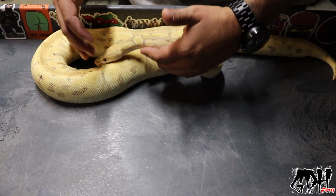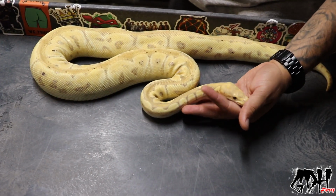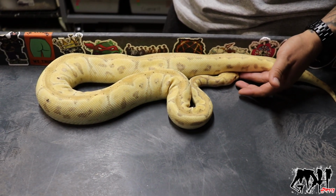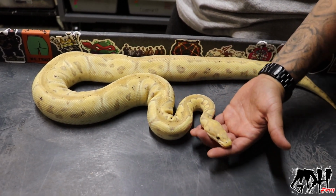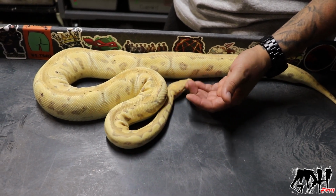So let me know, are you the clown gang, the pied gang, which is your favorite? Again, the clown is my favorite. I will always be a clown fan. I've loved them when I was younger. I always knew I would have one, and here I am working with them years later. So again, let me know down in the comments what you think, and yeah, that's gonna be it for this video.